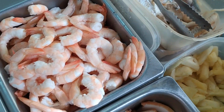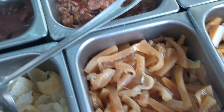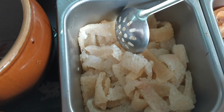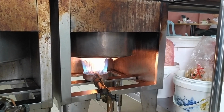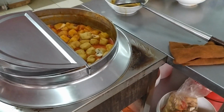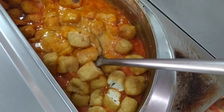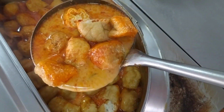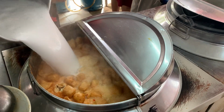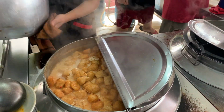For curry laksa, they have prawns, they have fish cakes, they have cuttlefish, and 2 rather bloody ingredients: cockles and pork blood. This is pork skin. The curry laksa soup is constantly boiling on high fire and there's bean curd inside. Look at that. Thick curry broth. There are plenty of spices inside this soup like turmeric, chili, garlic, shallots and lemongrass.